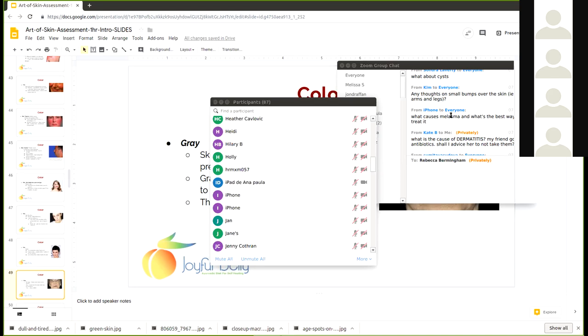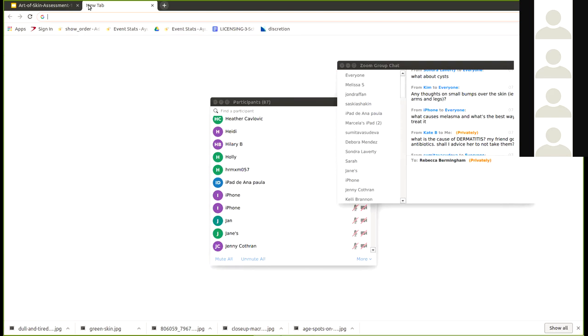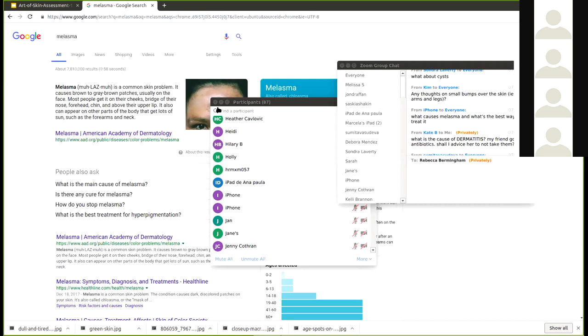What causes melasma and what's the best way to treat it? Let's take a look here. Let me see if I can get this up. Here's a picture of melasma. These are brown to gray-brown patches. So that we would associate generally in Ayurveda with liver, and to me it also looks vata in nature, just the irregularity. I would have to know a little bit more about this particular skin condition to give more info, but off the top of my head, I'm going to say vata in the liver.